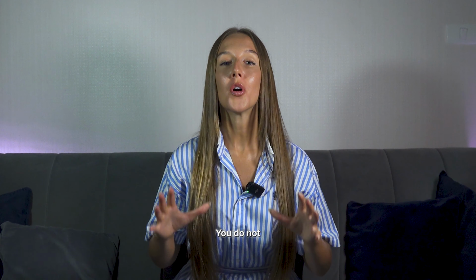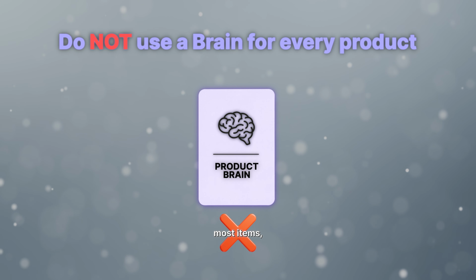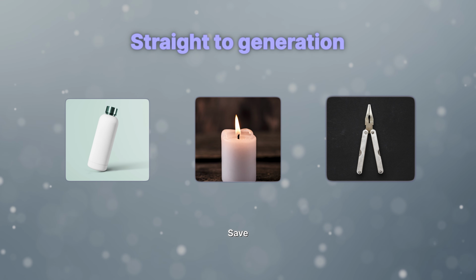Before we get into the workflow, there's one thing to clear up, because most sellers get this wrong. You do not need a product brain for every product in your catalogue. For most items, Selluna will read the reference image and produce clean output straight away. Skip the brain, save the time.